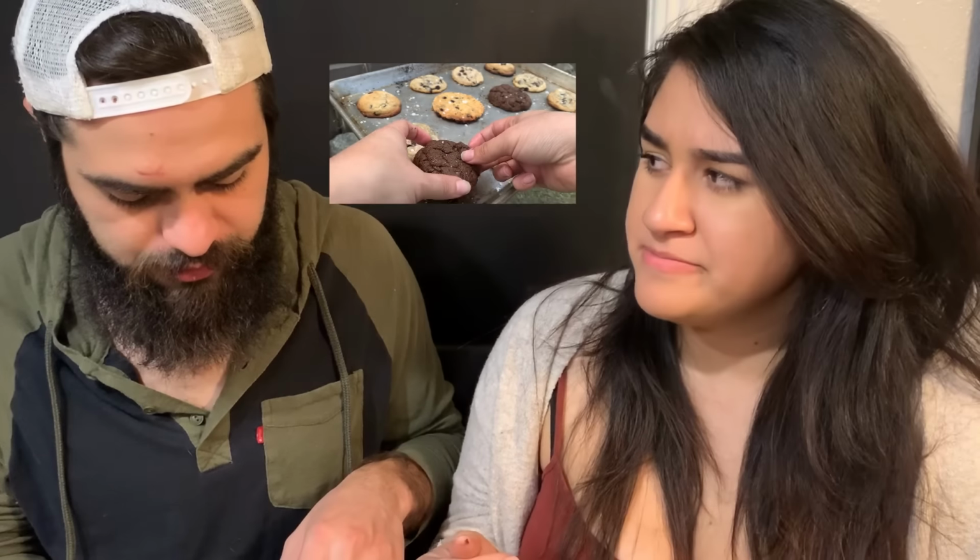I like it. Yeah, it was good. It definitely tastes like a brownie. I feel the brownie texture. Yeah, I like it. I don't know about it being a chocolate chip cookie, but yeah, definitely like a brownie cookie.